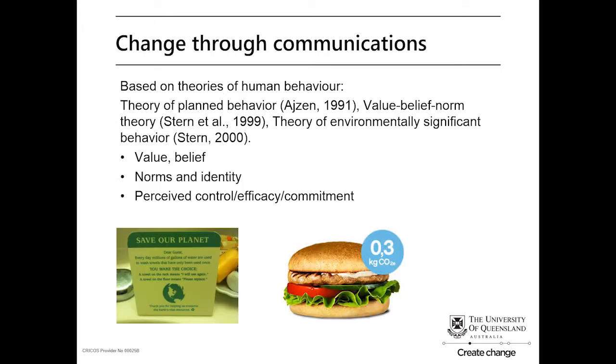So we said, all right, well, let's have a look. What do people usually do to change these behaviors? And what do we usually do?